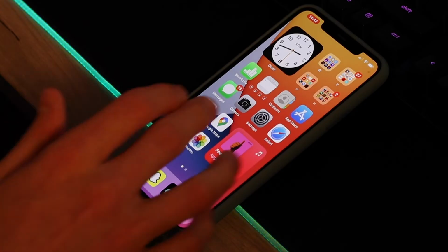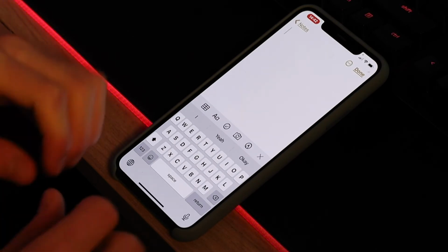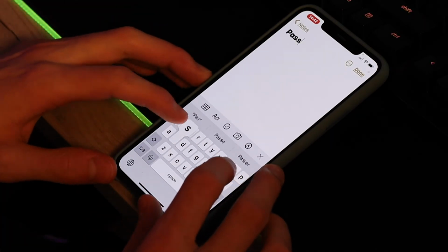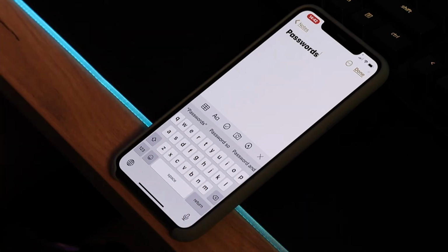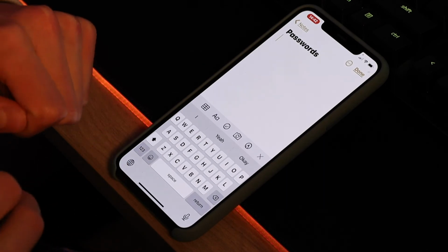My next tip is this. Apple saves your password, and that's great, however, Apple only saves the password they think you put in, or whatever you put in. Obviously, if you save the wrong password, Apple's going to give you the wrong password. My idea for this is to go into the Notes app, create a new note, and label it passwords.